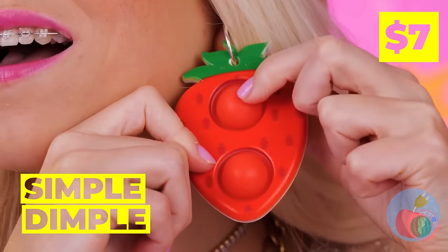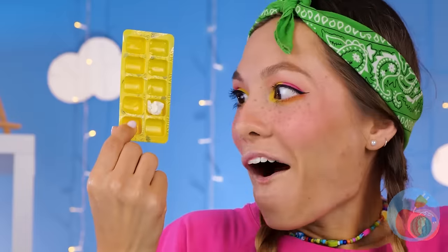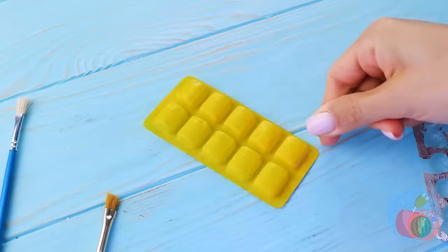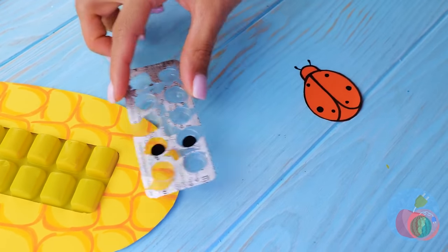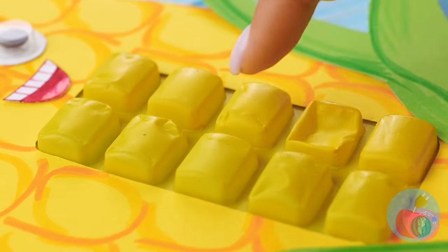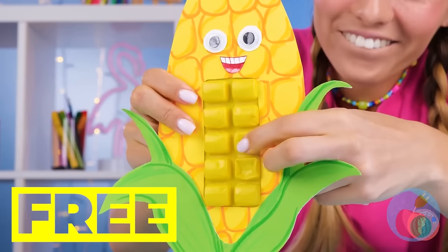Talk about fashion with function. The earring has buttons all ready for popping. And she's got one for each ear, too. Oh, this old gum packet can be just what we need. It was practically made to be an ear of corn. Now remember, everything's better with googly eyes. I mean, if corn can have ears, why not eyes? But more importantly, corn was made to be popped. Oh.